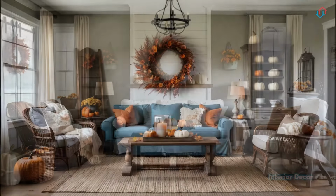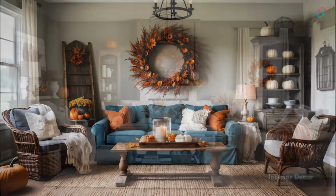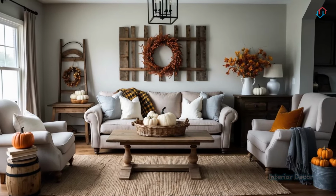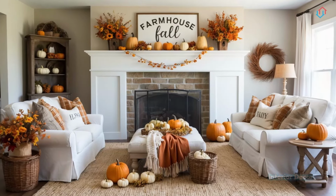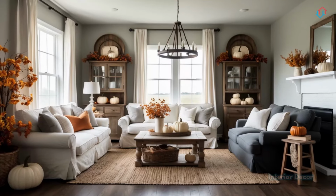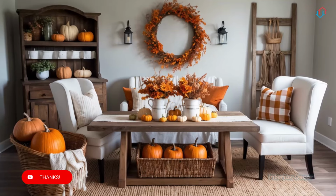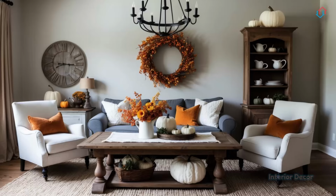2. Cozy up your living room, rustic fall accents. Transform your living room into a fall haven by incorporating rustic accents that reflect the beauty of the season. Start with a warm, textured throw blanket in plaid or a rich autumnal color like deep red, mustard yellow, or burnt orange. Add some decorative pillows with fall-themed patterns or sayings to your sofa.